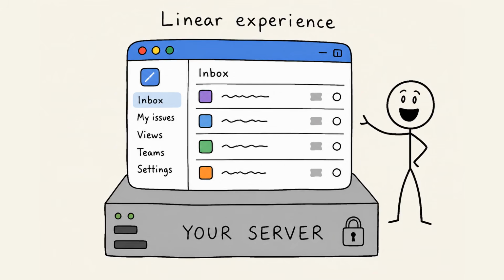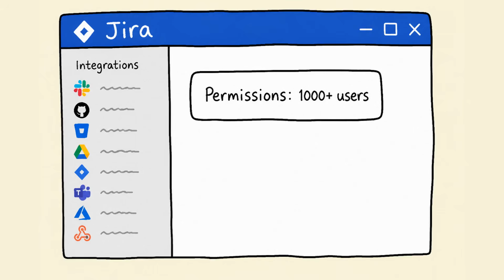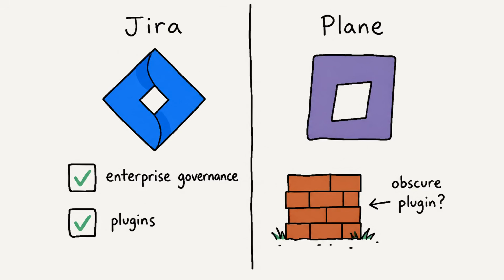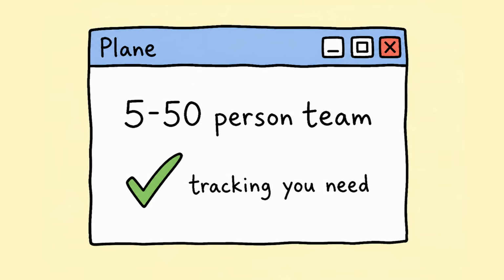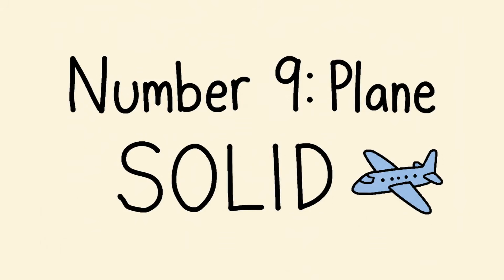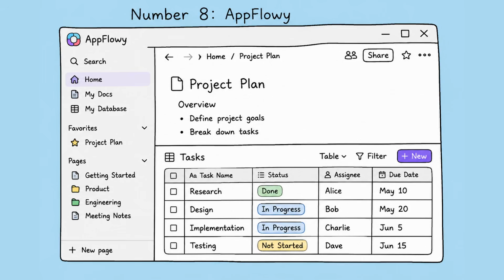The trade-off is maturity. Jira has integrations for everything on Earth, and a permissions model built for 1,000-person orgs. Plain is younger, so if you need deep enterprise governance or some obscure third-party plugin, you might hit a wall. For a 5 to 50-person team, though, that wall is rarely a problem. You get the tracking you need, none of the per-seat tax, and a tool that loads before you lose your train of thought. Solid number 9.